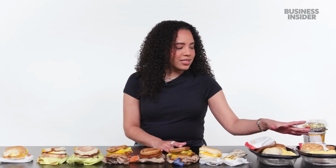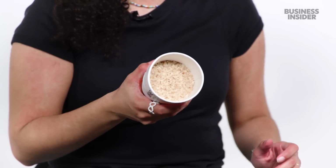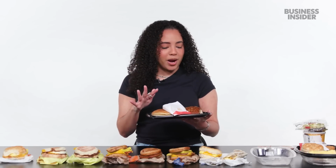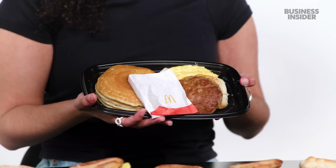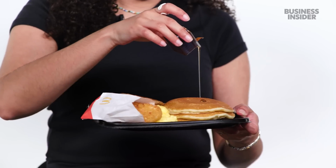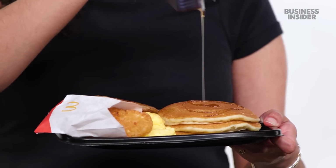Then we have the big breakfast with hotcakes, the regular big breakfast, and the oatmeal with fruit, cranberries, and raisins. It's literally solid in here. So the big breakfast with hotcakes obviously comes with hotcakes, and we have a hash brown, a sausage patty, a biscuit, and some of those little folded eggs I was talking about before. It also comes with the hotcake syrup. So this is the deluxe Mexican breakfast. This is McMolletes. The deluxe Mexican breakfast also comes with scrambled eggs and sausage.